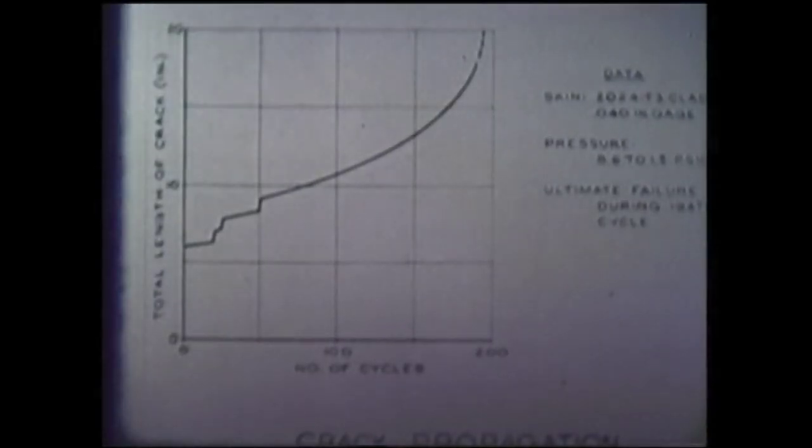The initial test was a crack propagation test with pressure cycled up to 8.6 PSIG and an initial saw cut of 6 inches sawed in the skin, with additional cuts made periodically to accelerate crack propagation, resulting in a catastrophic failure occurring during the 194th cycle at a critical crack length of 18 inches prior to failure. The four circumferential frames failed in tension, and the crack propagated longitudinally along the entire length of the panel.